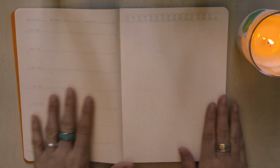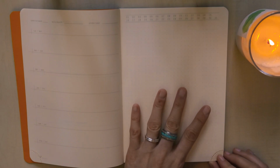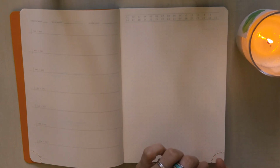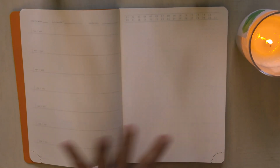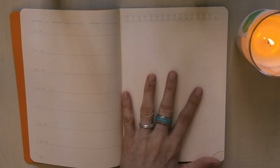And then the other thing that I really love about this spread is that it has dot grid on this side. And this is something that I have never seen in another planner. Like I mentioned, Moleskine and Leuchtturm, in their planners that have this type of layout, have lines on this side, and I hate line paper. So I was really delighted to see this with the dot grid, because I like that much better.